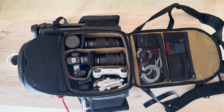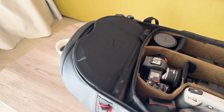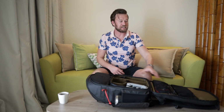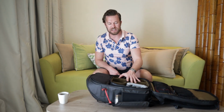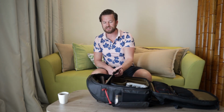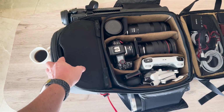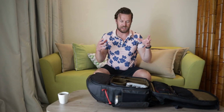Okay, first let's check out the organization. Here is what it looks like inside the bag. It has a couple different zipper pockets up here. We'll go through all of these pieces, but the zipper pockets here are kind of the main storage area, and this is what they call the loft. It opens up like this and stores a bunch of stuff. I really like it.